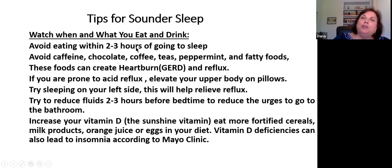Avoid eating within 2 to 3 hours of going to bed. Avoid caffeine. Avoid chocolate, coffee, teas. Avoid peppermint because that keeps you awake. And avoid fatty foods. These foods can create heartburn or GERD, gastric esophageal reflux disease, better known as reflux.